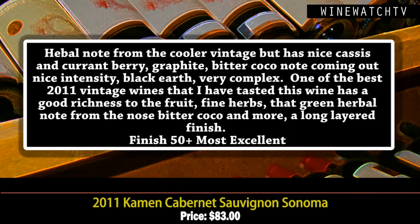And wow, this got a little bit of that green herbal note to it, but still a lot of beautiful cassis and currant berry fruit, graphite, bitter cocoa, really nice complexity, nice earthy tones coming out as this wine opens, and it has a lot of fruit for this 2011 vintage, man. One of the best 2011s that I have tasted. Just a wonderfully balanced wine.